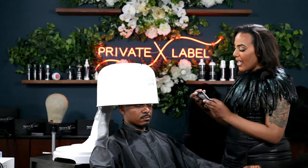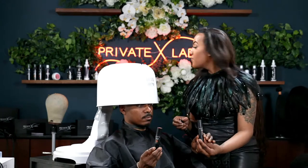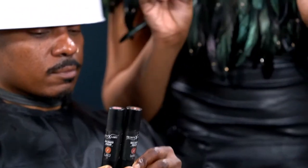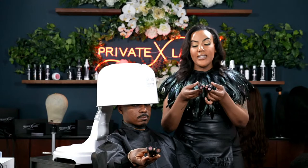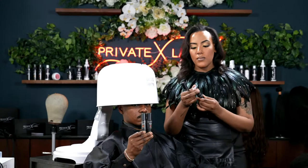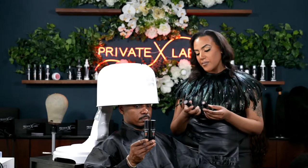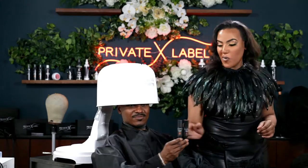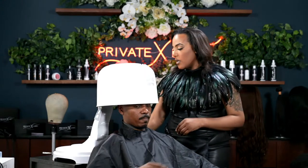All right, so then they have there also what's called the wig knot healer. This is perfect to cover those knots underneath the lace to help give you a more seamless finish. And you do see there are different shades. And this is what it looks like, and you're able to just go ahead and apply that directly to your lace. You got a medium brown too. A medium brown as well. Okay, thank you. Yes, so definitely all of the shades that you need.